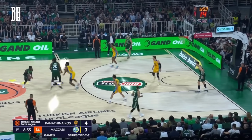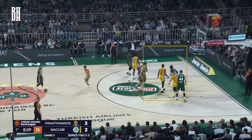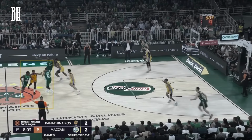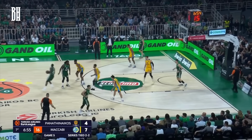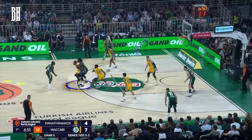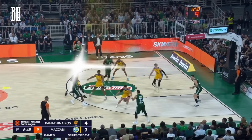Against Brown and Nebo, Nunn faced hedge-out defense. Watch here as Brown also tries to deny Nunn the ball, adding an extra layer of pressure. Watch how focused Maccabi's defense is on Nunn. Coulson tags Lessort on the weak side, which leaves Papapetru open.